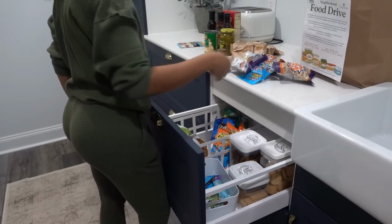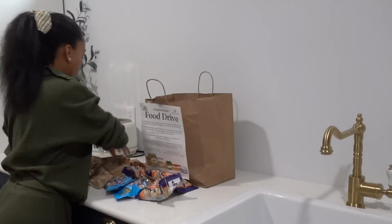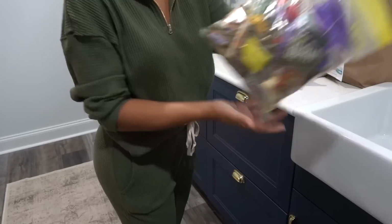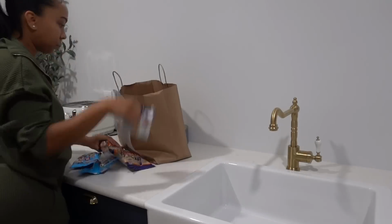I'm going to try to add as many things as I can. I recently got rid of some things before I got this bag, but I'm still going to try to fill it up as best as I can. They also said that they are taking candy, so I'm adding a big bag of candy in here as well.